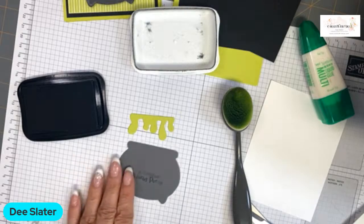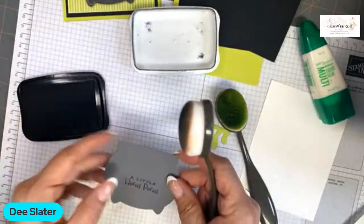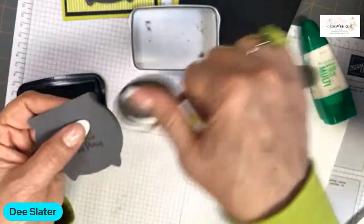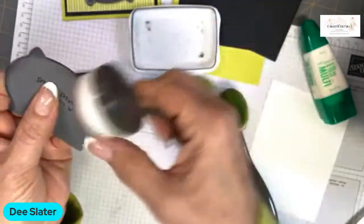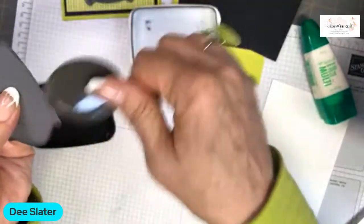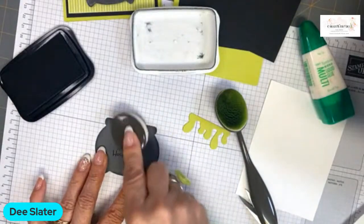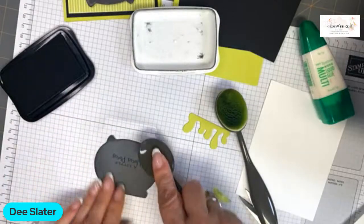Now I'm going to take another blending brush and ink around the edges and give this cauldron just a little bit of dimension. So I'm going to pick this up and ink around the edges. And that'll give our cauldron some dimension and depth by just using our blending brush. And now I can bring that in just a little bit. And then what that's going to do is kind of highlight our sentiment.